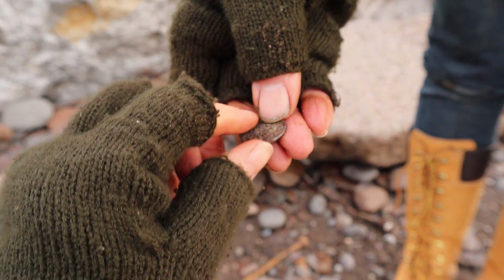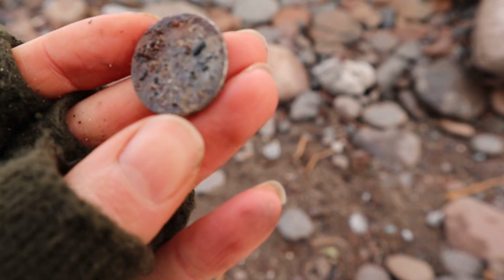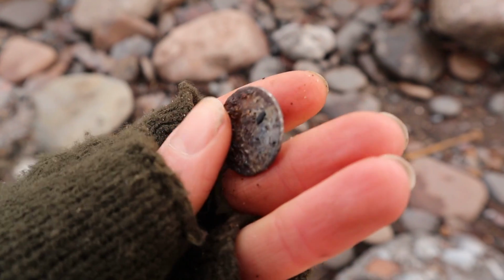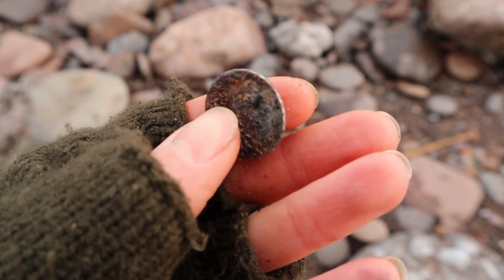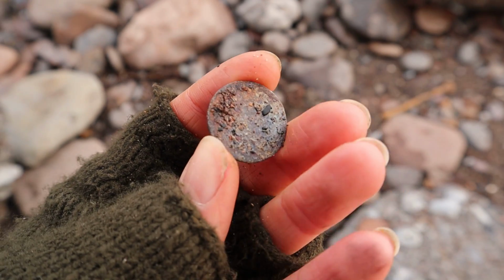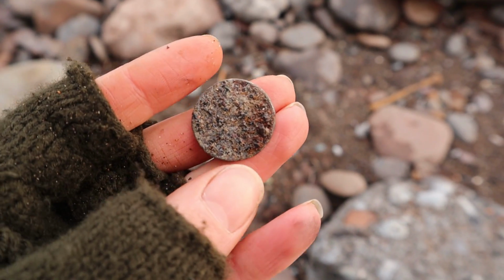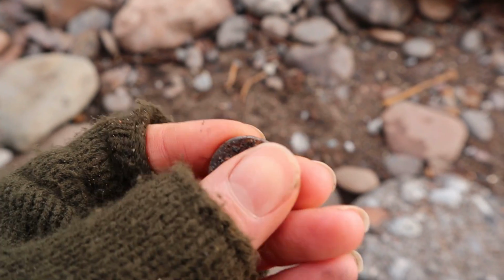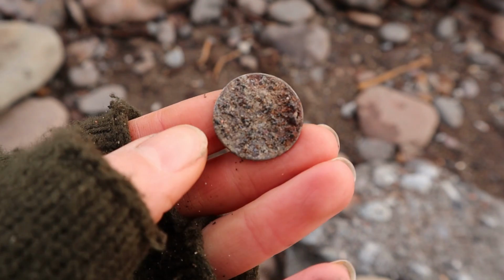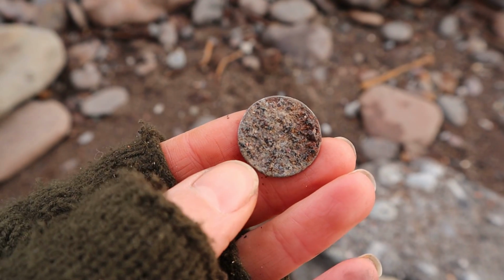Mum's found a little coin here. But she says she isn't sure if it's not silver. And I think I agree. That could be a silver coin. I wonder if we'll be able to clean it up enough. Yeah, we might be able to do some electrolysis on it. Now that would be really cool if we found a silver coin, wouldn't it?